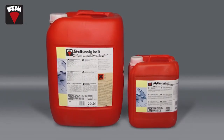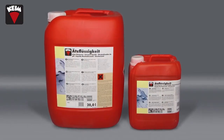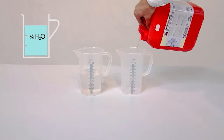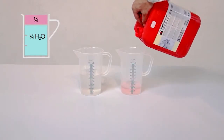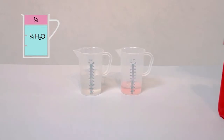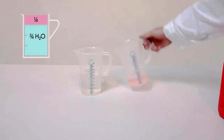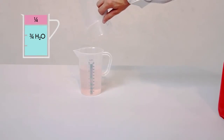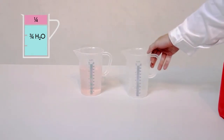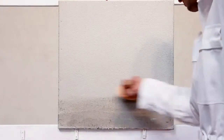Keim lime remover is used to remove sinter layers. The lime remover should be mixed with water at a 1:3 ratio. This means mixing 1 part of lime remover to 3 parts of water. The lime remover can be applied by brush or by spraying a flood coat.